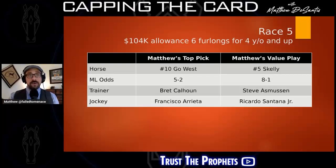Now, my value play in this one is the number 5 horse Skelly. And this is, I think, great value. This is a horse that is 3 for 4 in the exacta at this distance, 4 for 5 in the exacta in his career. Only time this horse didn't finish in the money and didn't even finish in the top two was two back on a sloppy track and had a little bit of trouble at the start. It should be pointed out this horse actually went off as the favorite that day. Skelly has gone off on short odds the last 4 times out, has been the favorite in 3 of them, won one of those, finished second another time.